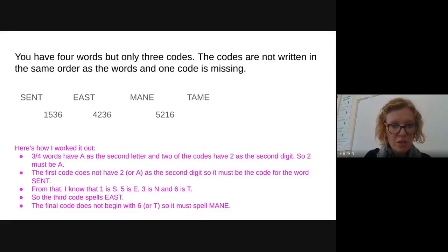So the third code, 5216. Sorry, that should say the first code. Hold on, have I got this wrong? No, that's right, isn't it? There we go. And then finally, the final code doesn't begin with 6, which I've worked out must be the letter T. So that must be the code. 5216 must be the code for main. Phew.